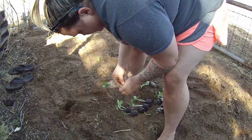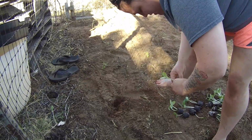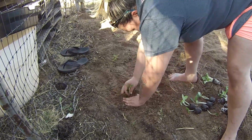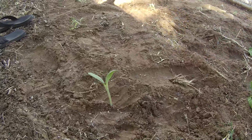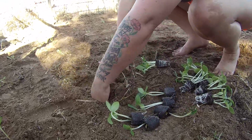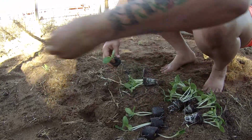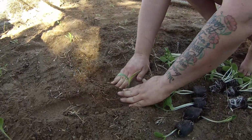Right now I am pretty much just picking the stronger one out of all of them because I planted a lot of seeds. If you go back and watch the other video, I planted a lot of seeds in every little pod just to give it a better shot at growing. And so the ones that are bent over or just don't look as healthy, I'm just going ahead and taking those out and then picking the stronger one, so I have the healthier one to grow, if that makes any sense at all. I got what you're saying. Maybe they will too.